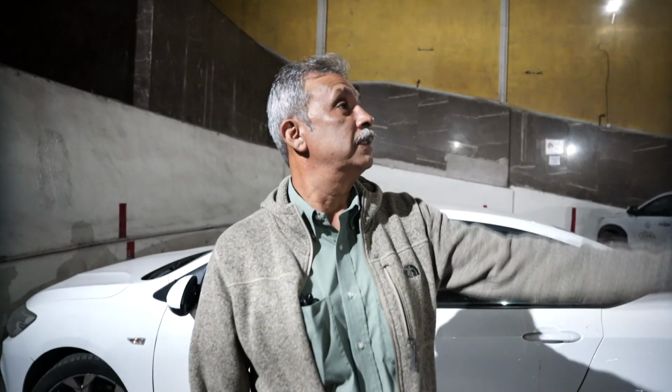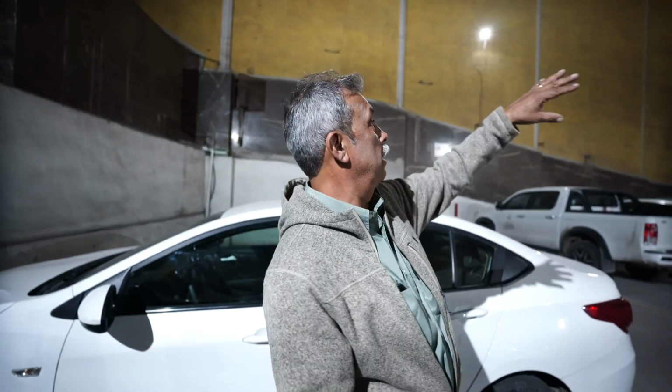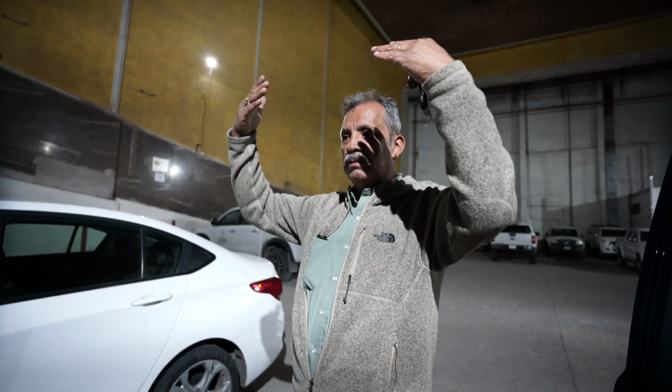Mira, si ves las escaleras aquellas, donde se subió la gente a acomodar las cortinas y todo eso. Interesting. Había cortinas. Yeah. For a movie theater? Oh, the screen, it was like a tablecloth. Really? Really stretched out tablecloth. Yeah. Now it's a parking lot.